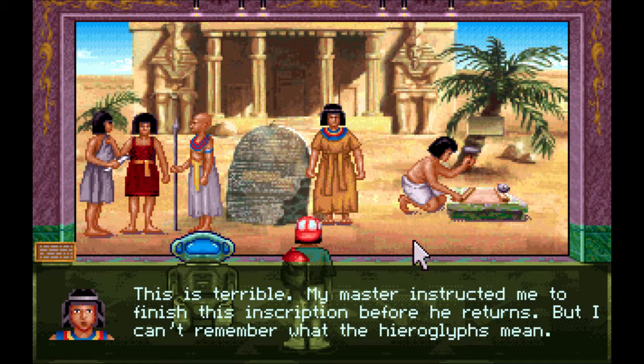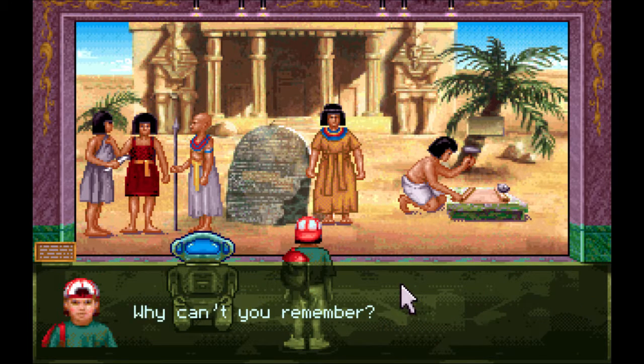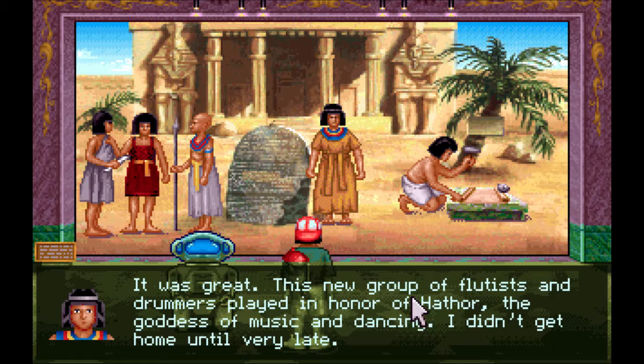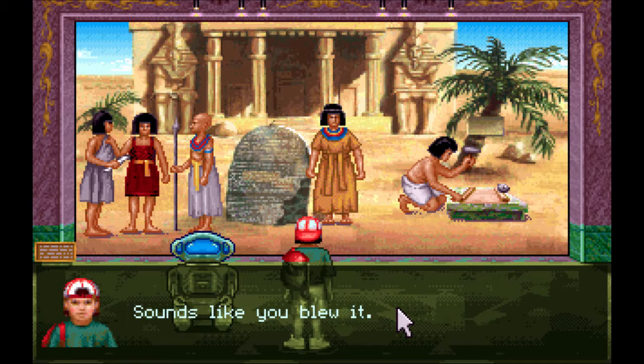This is terrible. My master instructed me to finish this inscription before he returns, but I can't remember what the hieroglyphics mean. Why can't you remember? I was supposed to study them last night, but I went to a concert instead. I hope it was a good group. It was great. This new group of flutists and drummers played in honor of Hathor, the goddess of music and dancing. I didn't get home until very late. Sounds like you blew it.